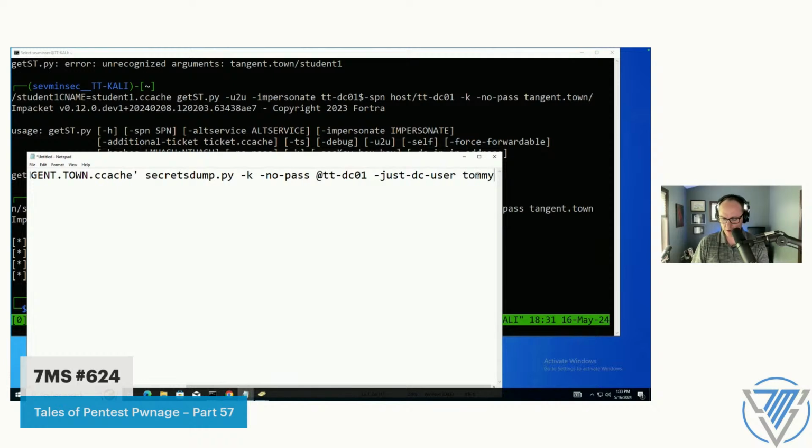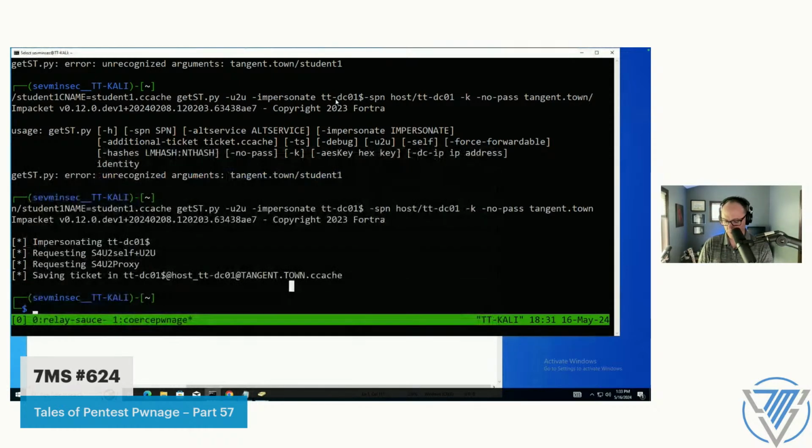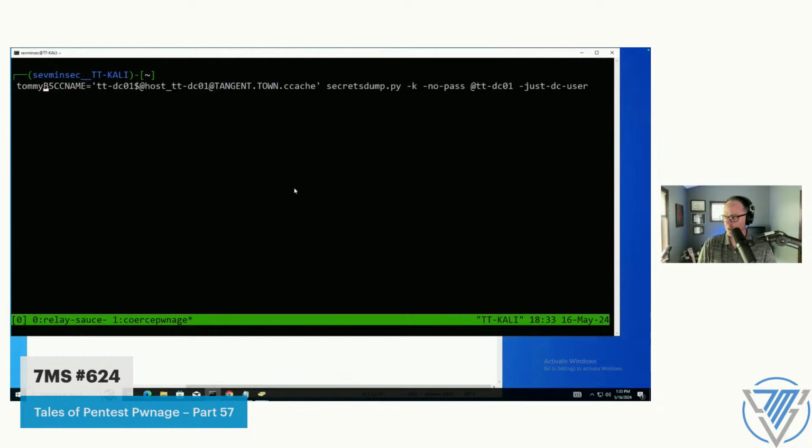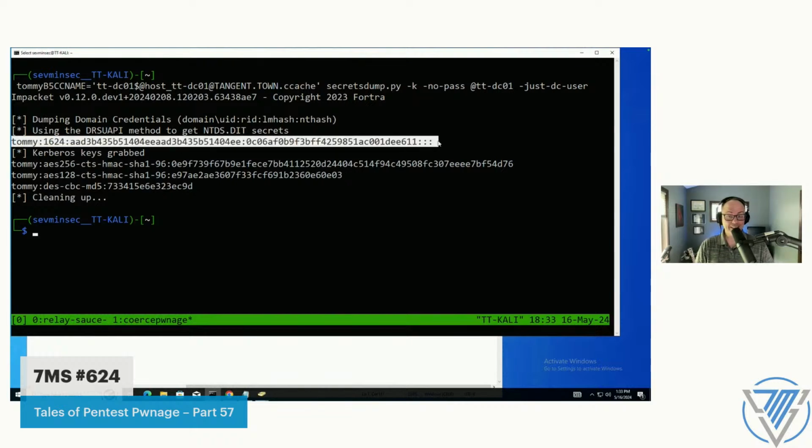So this is just proving, ideally without causing EDR to freak out, that I really am able to impersonate domain admin powers. So let's give that a paste. Placow. And look at that. Oh, Tommy likey. Tommy want wingy.